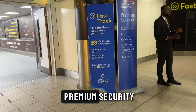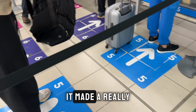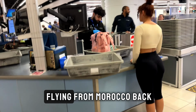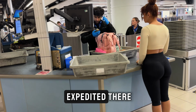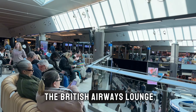The benefit to premium security is dependent on which airport you're flying out of. At Gatwick, it made a really big difference and it was super easy to get through. But when we were flying from Morocco back to London, it only allowed you to skip one of the 5 parts of the security, so it wasn't really expedited there. With Club Europe, you also have access to the British Airways lounge.